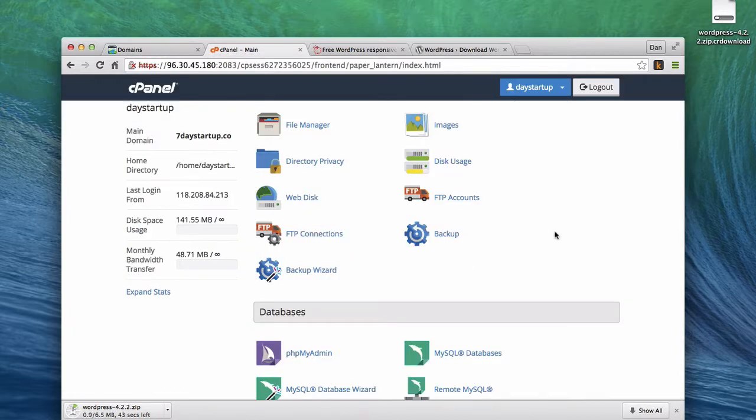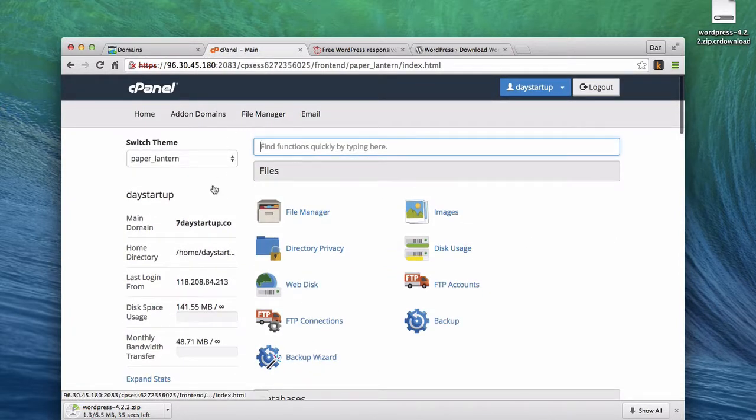So what I've done here, this would be as if I was working on 7daystartup.co. I'm actually not going to do that because I do have a real website at 7daystartup.co and I don't want to change it. But what I'll do is I've just set up a subdomain, test.7daystartup.co, and we'll just use that for the purpose of this module.